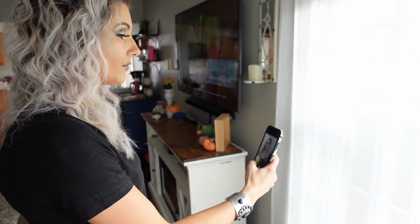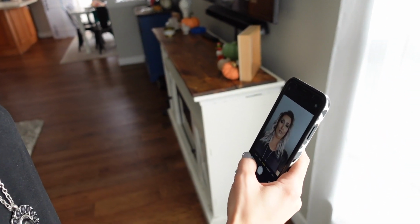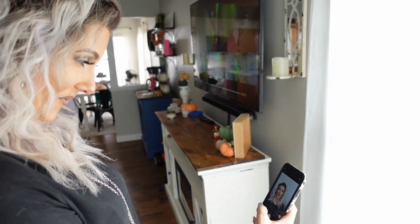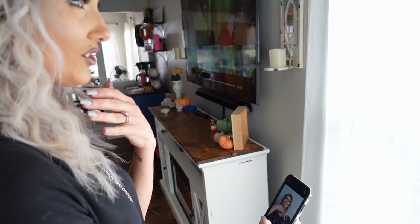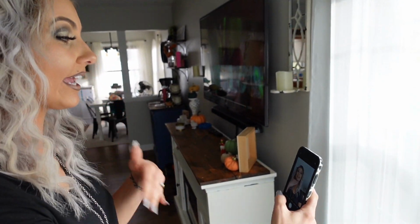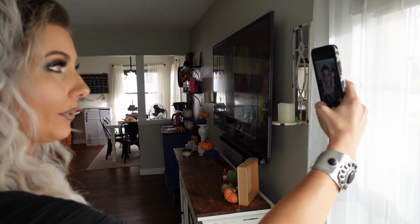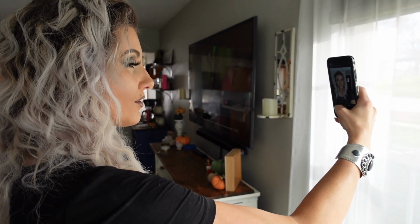This is what you don't want to do. Down here, okay, look, double chin here. You can see all that? You don't want to have your head down like this because it's just not a flattering angle. So for a flattering angle, you want to bring it either level or come up a little bit, okay? That's going to give you the best angle.